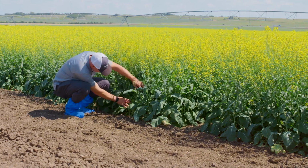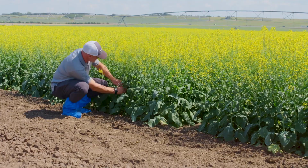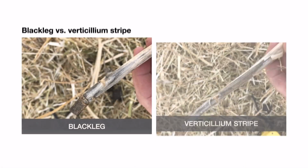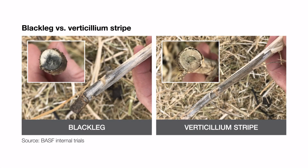When looking at blackleg, a correct and proper diagnosis is vital to understanding the severity of the infection and the next course of action. Many diseases that affect canola in Western Canada can look similar to blackleg. Take verticillium stripe, for example. Both diseases result in darkening of the stem of the canola plant and are often confused for one another.